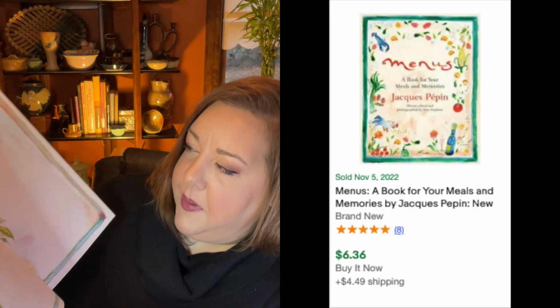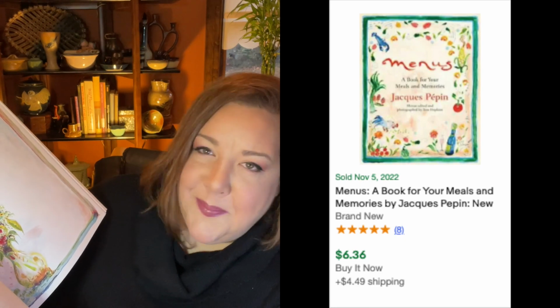Not a lot of value here. I looked them up, but I couldn't pass it up. I just love the art, and I thought maybe I would come across somebody that needed this as a gift, whether I was going to gift it to them or they just thought, oh my gosh, I have that person who does all these dinner parties.